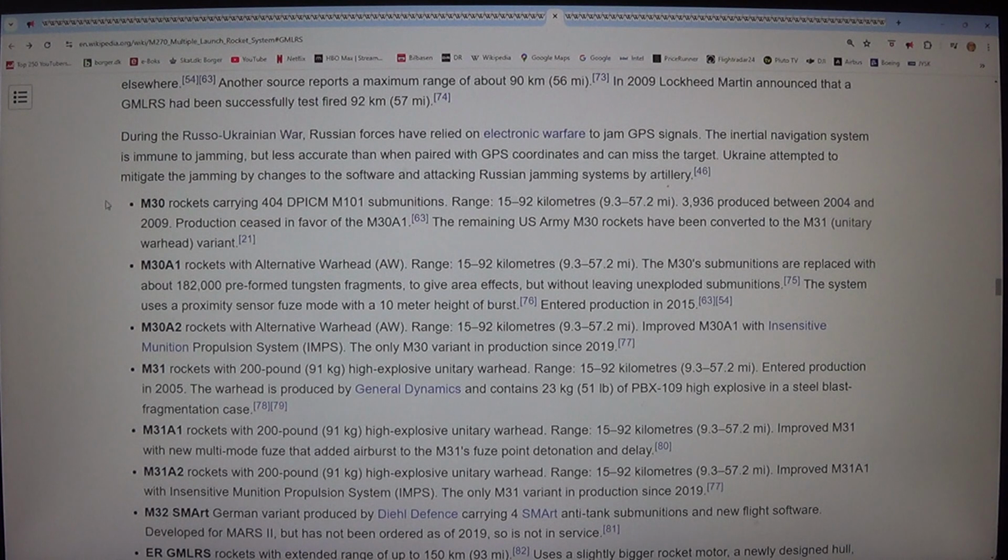Entered production in 2015. M30A2 rockets with alternative warhead, AW. Range, 15 to 92 km, 9.3 to 57.2 mi. Improved M30A1 with insensitive munition propulsion system, IMPS, the only M30 variant in production since 2019.